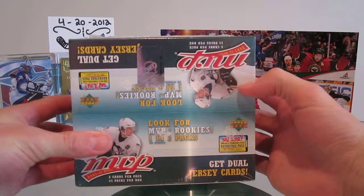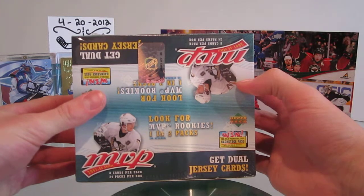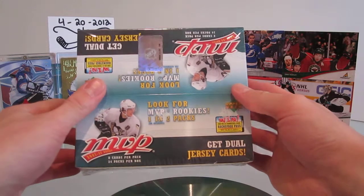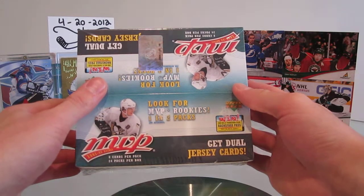Today we will be opening 2007-2008 Upper Deck MVP. As always, remember that any card that I get goes into my private collection, and when that happens, it never comes out.